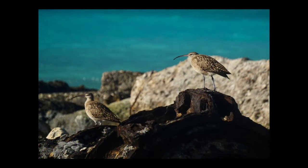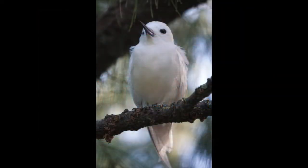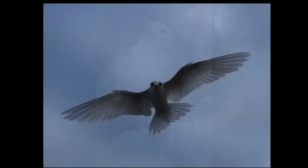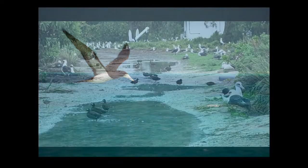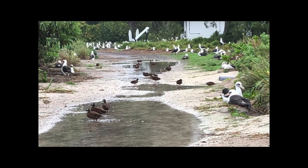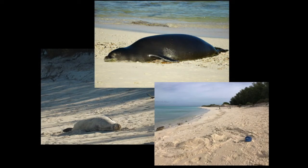And here are some of the other residents on Midway. Bristle-thighed curlews, black noddies, beautiful white tern, the brown booby. Where there's a puddle, there's often a Laysan duck party. Then the monk seals. There are quite a few monk seals around the island.